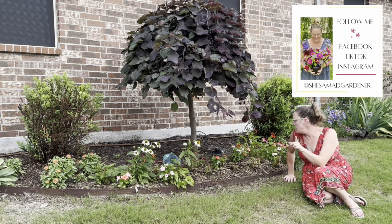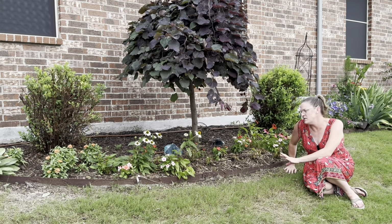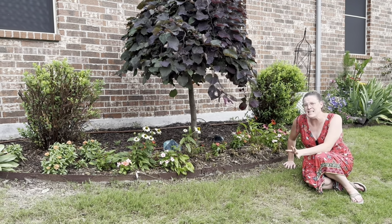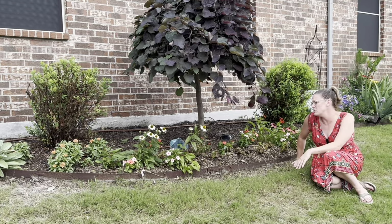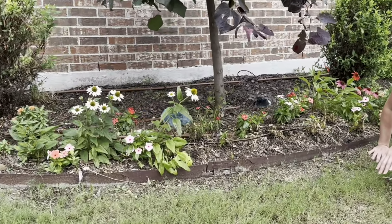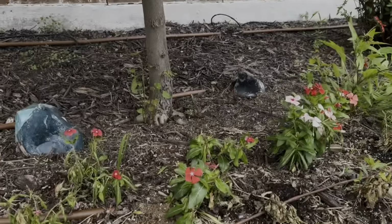And I told y'all that I struggle with vincas. Like, they just don't do well for me. Typically something eats them or whatever. Well, now I think they have some disease or something. So I'm going to have Jeff come closer and show you what's going on. Some of them are beautiful. Others of them are terrible. And they are all well watered, y'all. So Jeff will show you the bad ones.